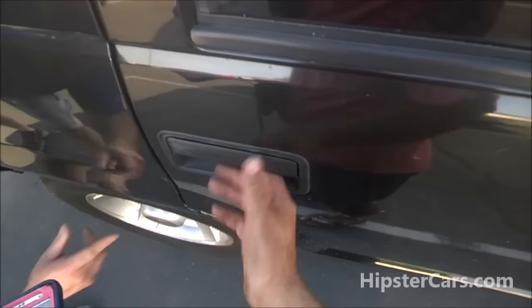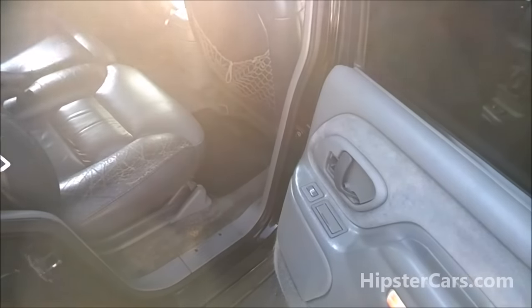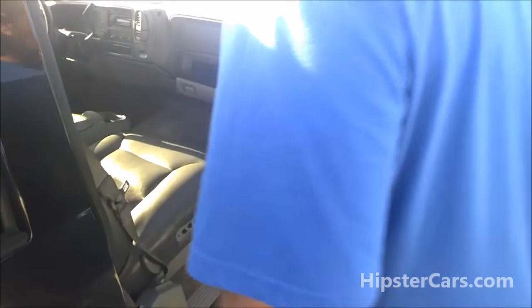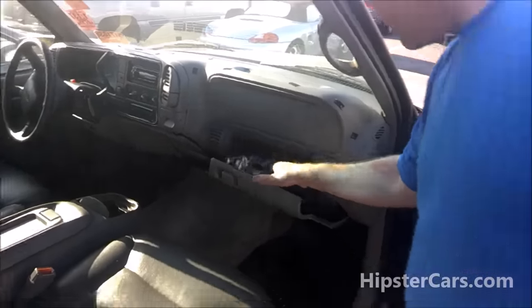That looks like a respray in there. On that door. Yeah, there's something funny. But they redid the front seats. Look at the back ones. Yeah. But still, it's a nice truck. This thing is not worn down in any real way.